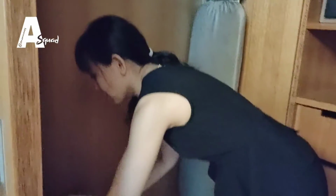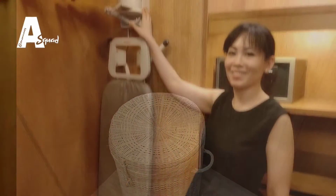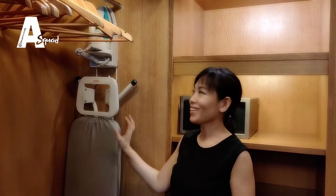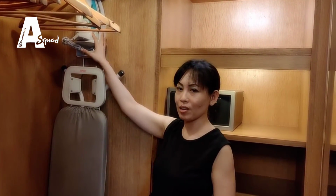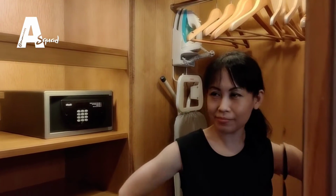Where do you put your dirty clothes, right? See, we have a basket over here. Open up and then just throw your laundry inside, yeah? We have an ironing board and an iron, okay, for you to iron clothes. And what's important here is mirror, okay? After you dress up, you want to make sure you look good before you go out, right?